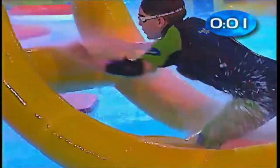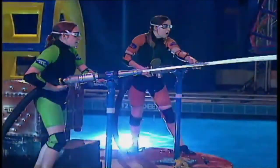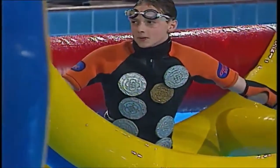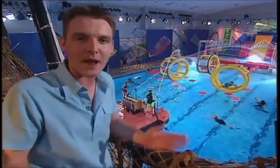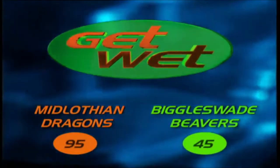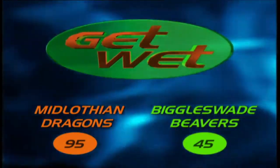Time's running out, though. That's it. Time is up. A fine effort by both of our teams. Let's count up how many doubloons they got, and look at the scores. Well, Sim, the Biggleswade Beavers have 45 points, but in the lead, the Midlothian Dragons on 95!